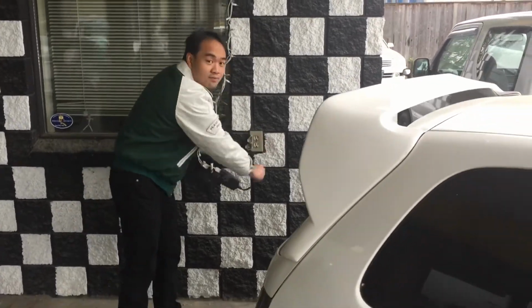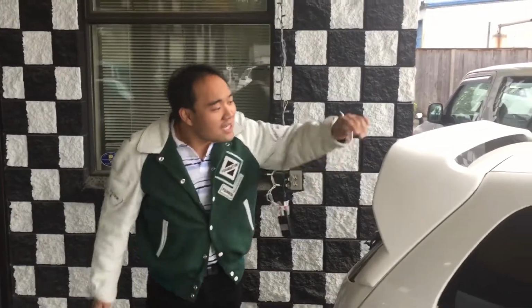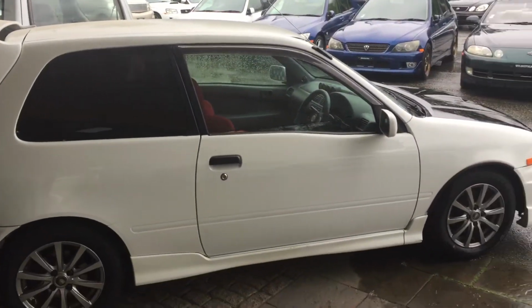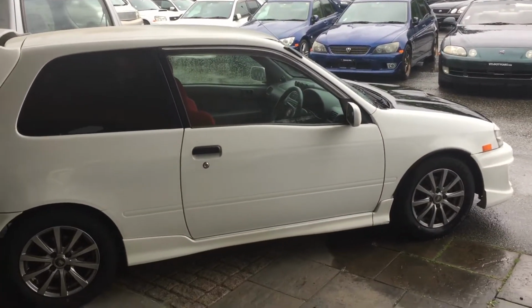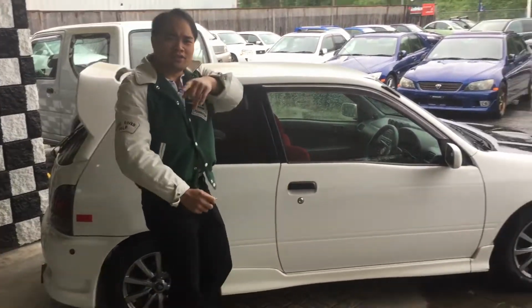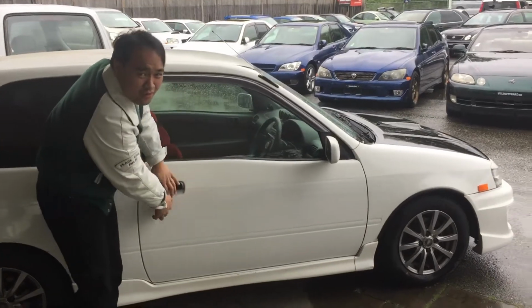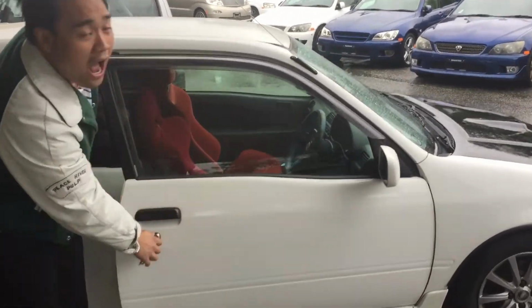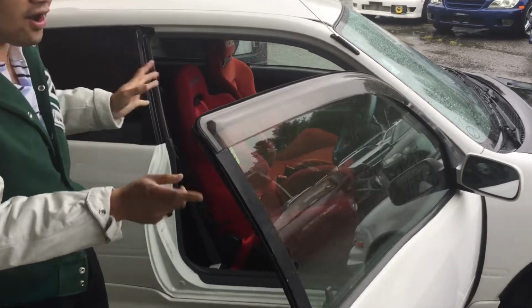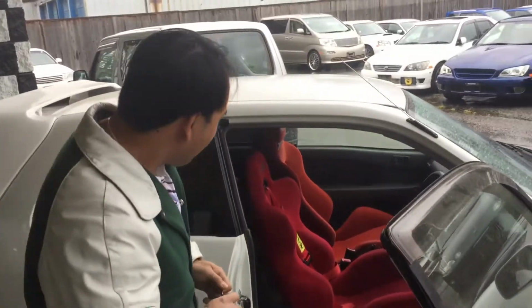Okay, that doesn't work. But anyways, we're gonna take a look at this car right here. A 1998 Toyota Starlet Glanza V, ladies and gentlemen. Richard, do you know this car very well? No. I don't either. So we're gonna show you guys this car and we're gonna learn as we go.